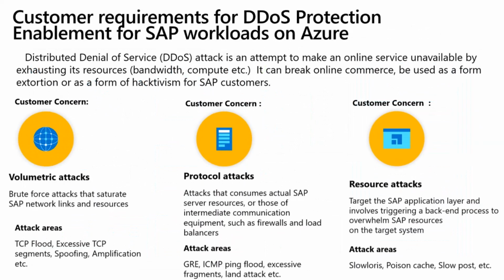So today, customer requirements for DDoS protection is something that has been one of the most important focus areas for customers, because DDoS attacks are classified in 3 categories today. It is the attempt to make an online service unavailable by exhausting its resources, as the slide reads, bandwidth and compute, but it also has more than that.